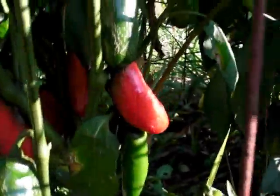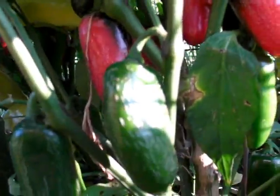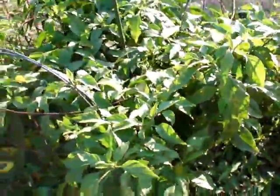The banana peppers and the jalapeno peppers are the only healthy looking vines or plants that I have. There's some jalapenos in there. There's quite a few red ones in there. So I really think the banana peppers and these jalapenos right here will last till frost. The other peppers probably will die out before frost.